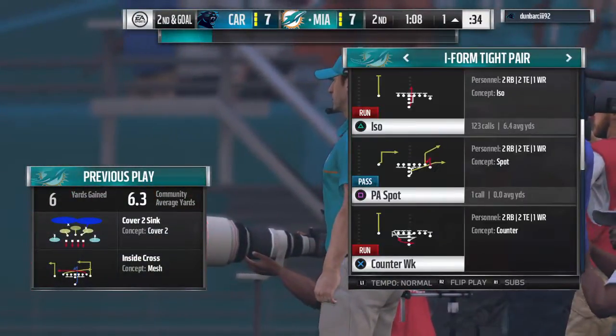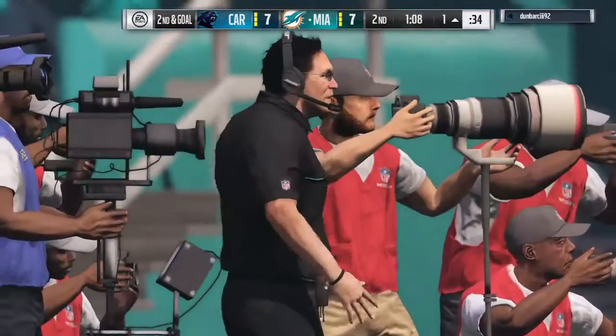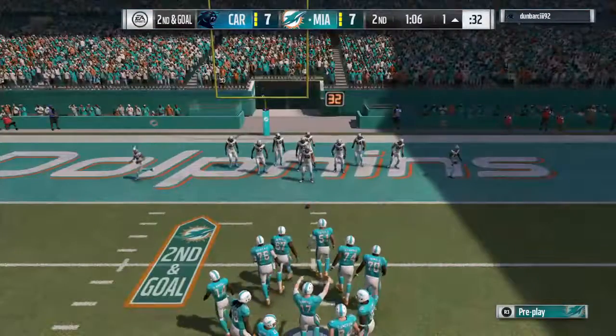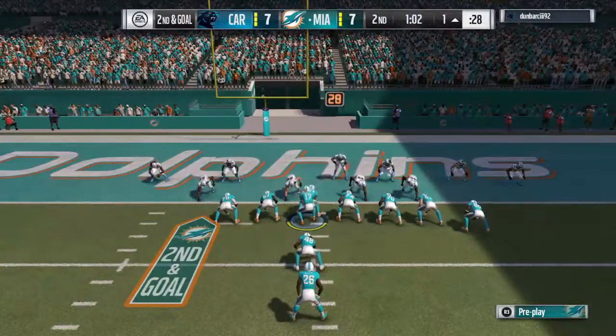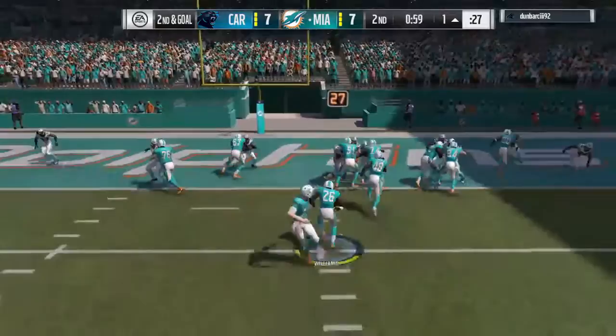Now that's staying ahead of the chains. Really good pickup on first down, hitting the tight end there. Now it brings up a second and manageable. Just found a hole in that zone. They come out here in the eye. And now it's second and goal.